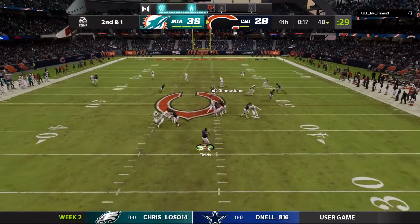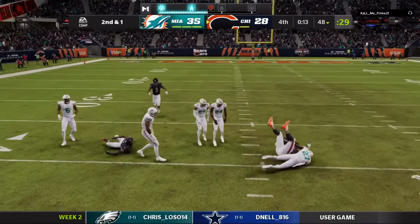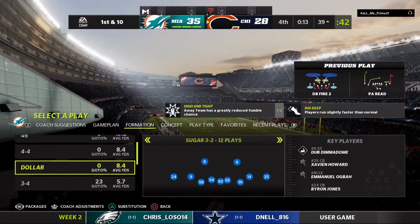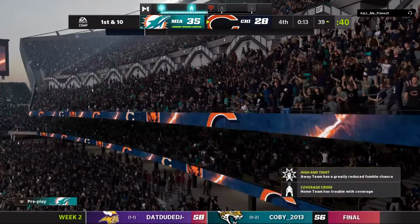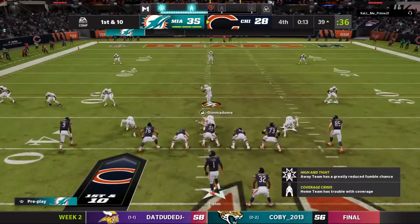Back to throw. Over the middle, and that's caught by Kmet. And they'll get him down as he's inside the 40. Now the Bears will use their final timeout as they'll stop him with 13 seconds left to play.